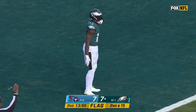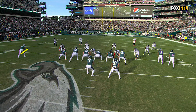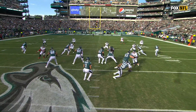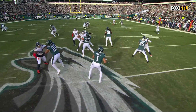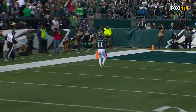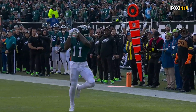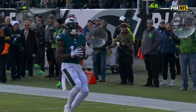There's a penalty on the play and an injured Titan. It's Christian Fulton. It's because he tries to get him on the double move and he gets him. Fulton bites on the outbreaking route, and then when A.J. Brown redirects, he just runs right through him. So that's clearly defensive, illegal contact, defensive pass interference. What do you want to call it? Either way, it's a touchdown.